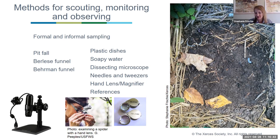References, again, our Farming with Soil Life Guide is a wonderful tool for helping you categorize or identify which insects you've observed. And there's also a lot of different online sites like Bug Guide or like iNaturalist, which also have communities where you can post your photos or your questions and have other experts help you to identify what you found.